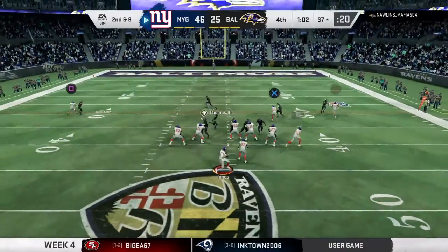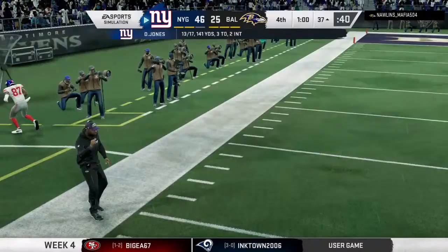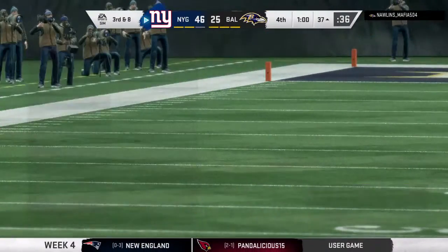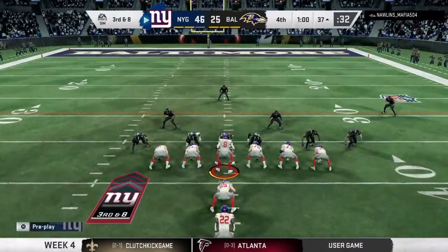That one looks like he'll throw here. And this one's incomplete. They were trying to get it there to Sterling Shepard. And that'll make it third down. They need to get to the 29 if they want to pick up a first here on third down.